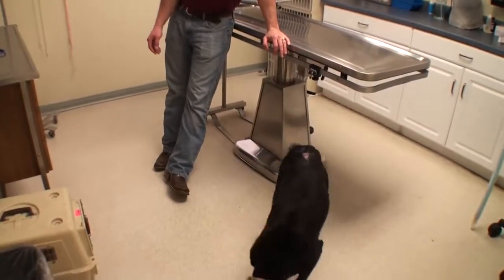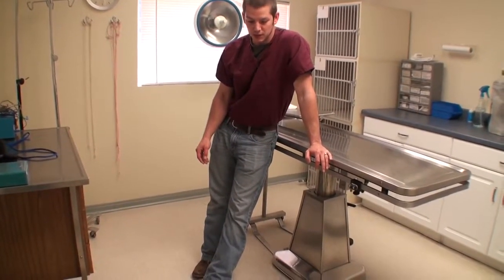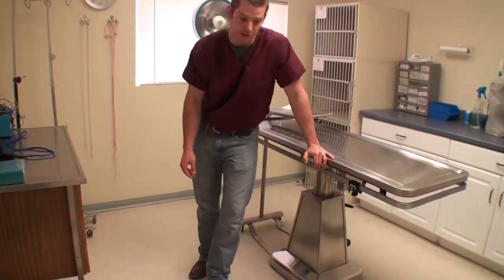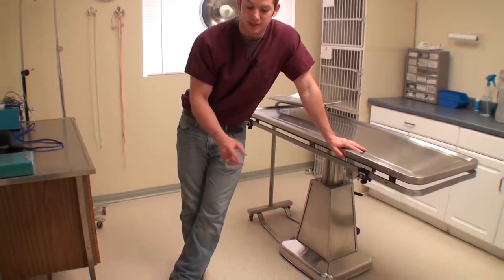But she was turned into the local pound by her owners. They surrendered her, which when you surrender a dog, they pretty much euthanize them that day. So she was scheduled to be euthanized, and someone pulled her out and brought her to us instead. So we're gonna anesthetize her, check her wound.